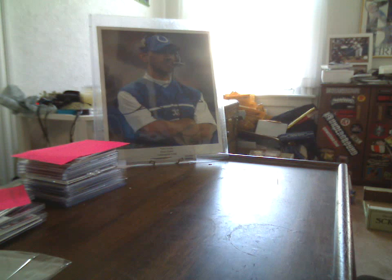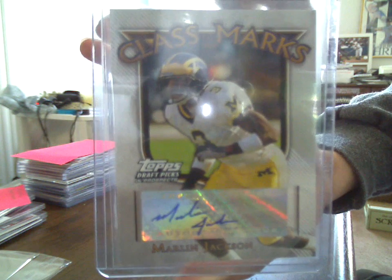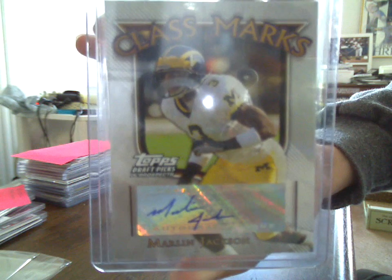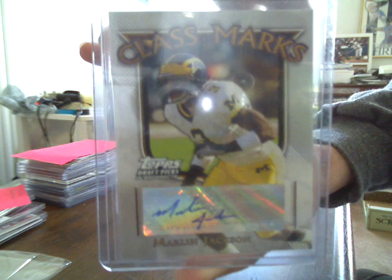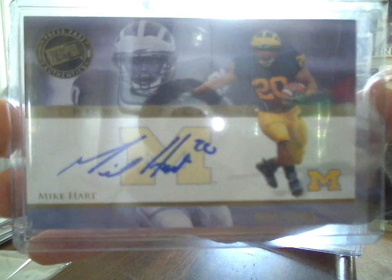Out of Michigan, it's funny. I did the whole Ohio State thing for up to par, and I buy a bunch of Michigan stuff. Marlon Jackson, cornerback for the Colts. You may remember him as the guy who picked off Tom Brady in the 06 AFC Championship game, and pretty much cinched it in for them. At a 250 of 250, I didn't notice that until right now. On card auto, 08 Press Pass, Mike Hart with the number 20 inscription. And there's the 250 of 250.